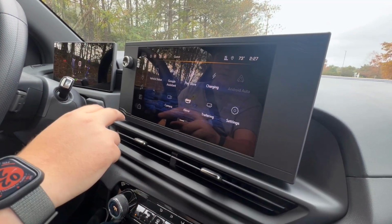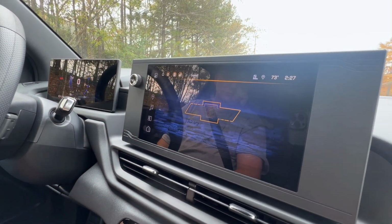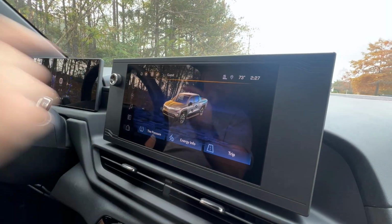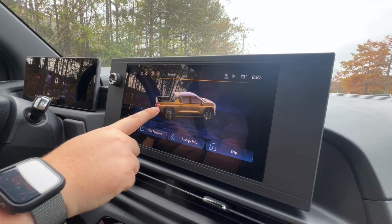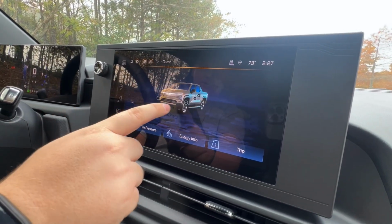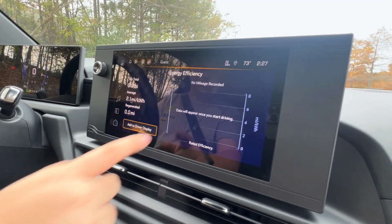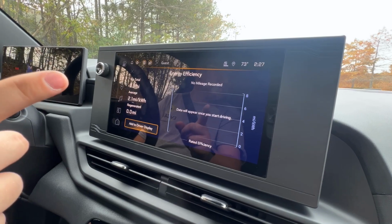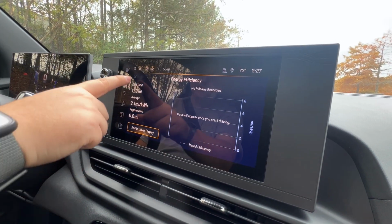I do appreciate, I didn't notice this in the Equinox, but when you come in here to vehicle status, it does take a second to load. And I don't know how much this actually does. It shows an RST, which I think is funny, but you can actually spin around the vehicle and you can tap on your tire pressures. Then you get up here, energy efficiency, 2.1 miles per kilowatt hour, which is better than I thought it would be. Honestly, I was supposed to be like 1.8, 1.7, something like that.